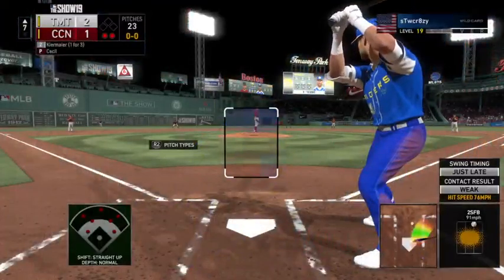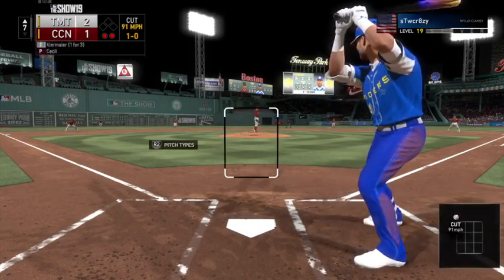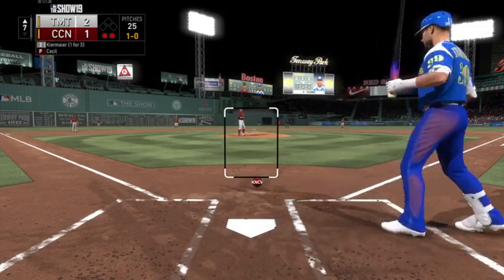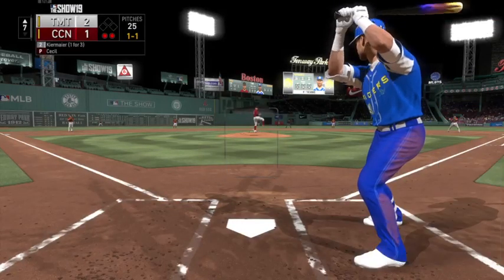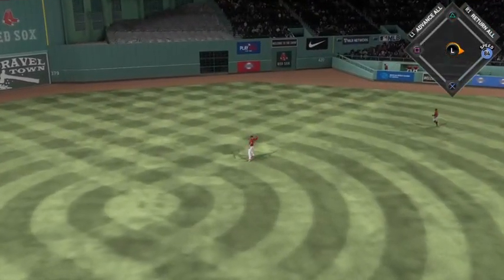Digging in and looking for more, Kevin Kiermaier. He reached on a single last time and later wound up scoring. The cutter runs outside, ball 1. Here's the 1-1 delivery. Into center field, line drive base hit.